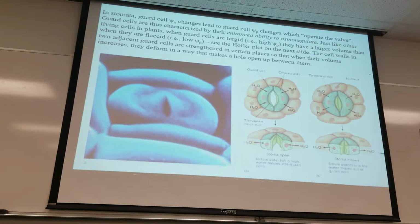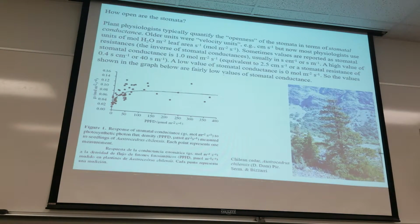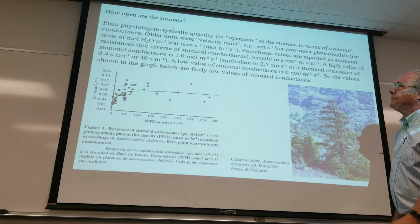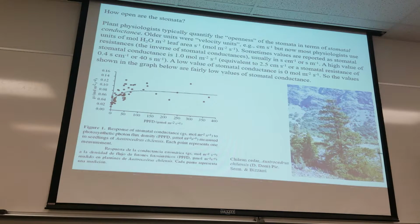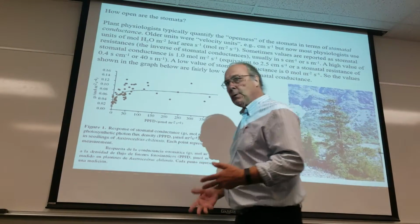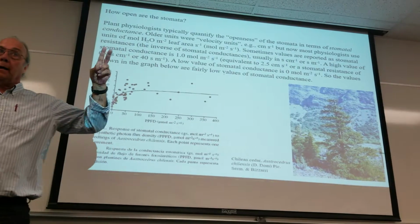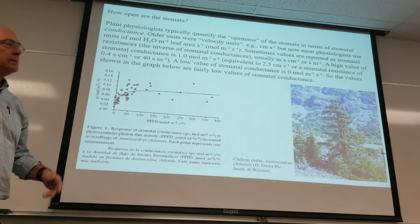That raises a bunch of questions that I'll try to go into in some detail in the next couple of days, next couple of classes. All right. So, one thing that we have to know is, how do you know how open the stomata are? How can we quantify the stomatal conductance, or conversely, stomatal resistance?